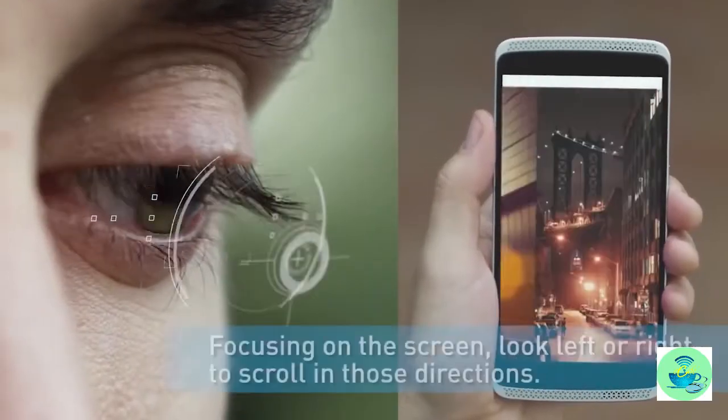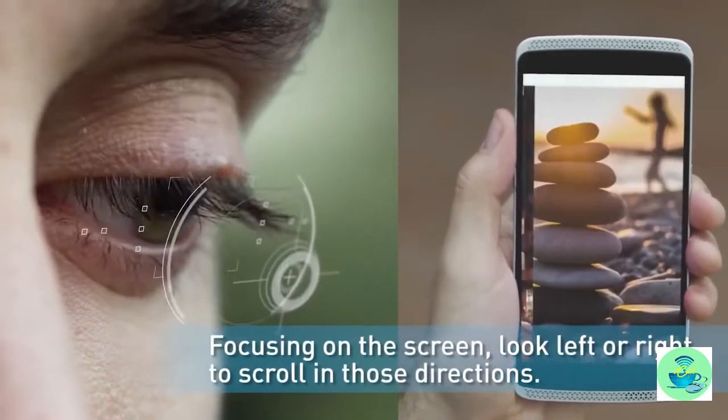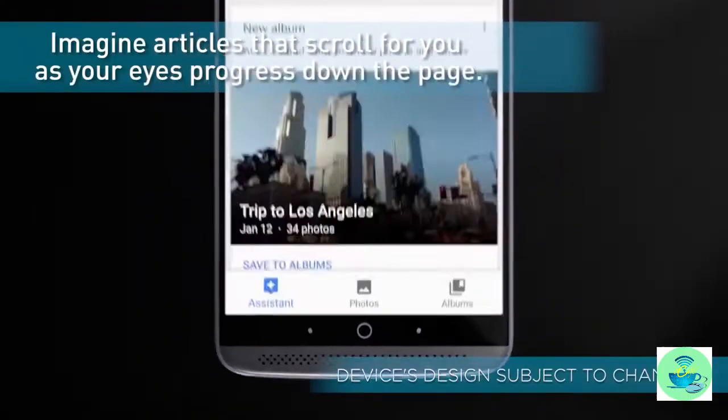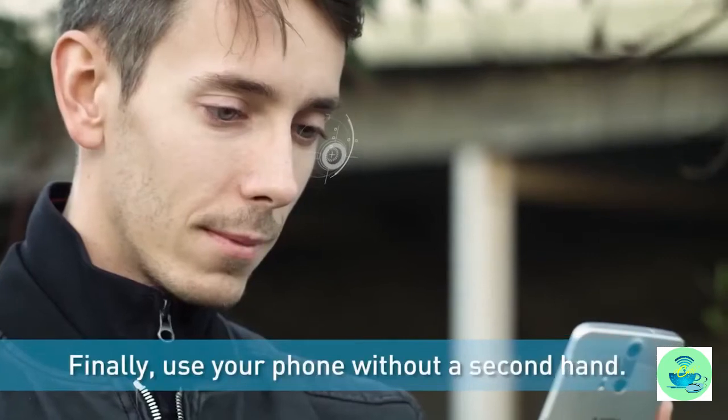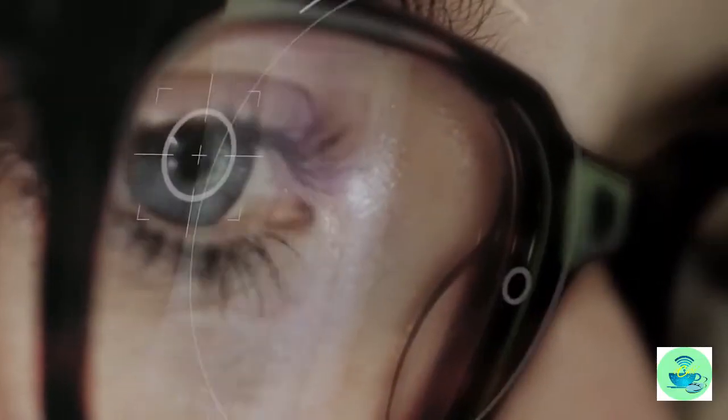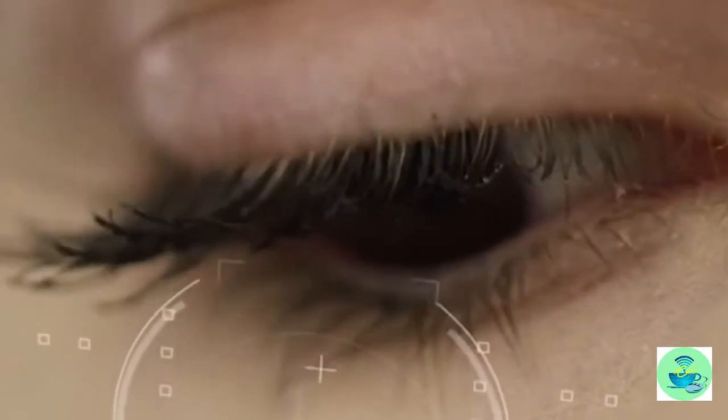For example, the owner of the ZTE Hawkeye will have a unique opportunity to scroll through documents or web pages with a single glance. It comes with special cases that allow you to attach your smartphone to vertical surfaces. The combination of these features allows you to completely free your hands and do some other things while having control over your phone.